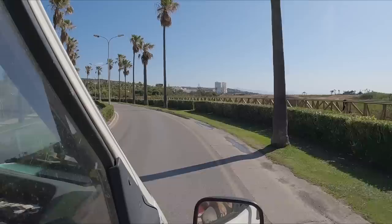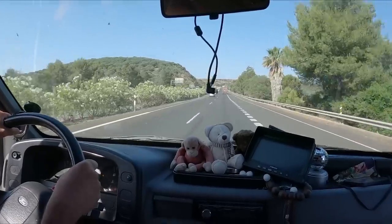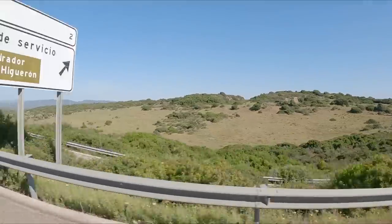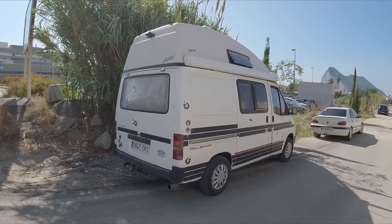Yep, it got really, really busy in this location. Good place to spend the night. Not so good place to spend the day. So we managed to find a nice spot in the shade. The hospital car park is really small, brand new, well, pretty new hospital, really nice, but the car park is tiny. So we've just parked on a little dusty dirt road in the bushes, in the middle of a bush.